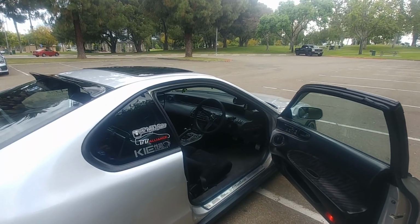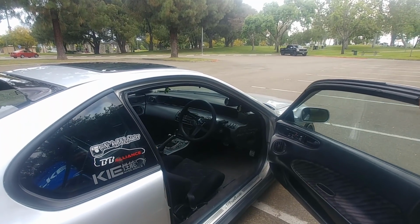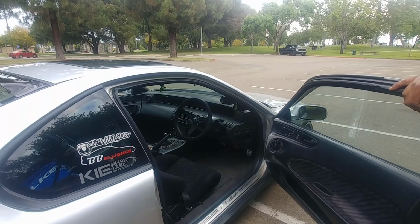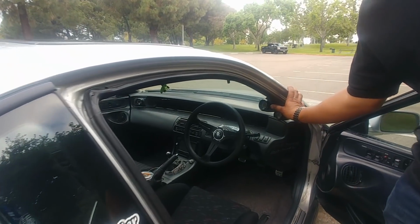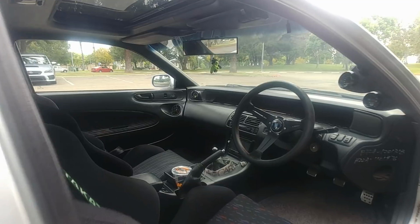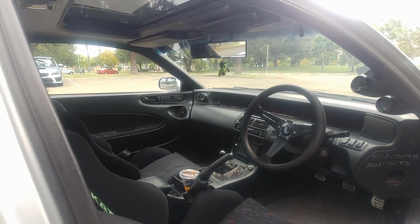All right. So tell us, what kind of gauges and what kind of shift boot do you have? A Recaro shift boot to match my seats. As far as my gauges, they're all AEM. Okay. This one right here is my oil pressure. This one's my air fuel ratio. And on the other side, I have a custom tweeter pod made by Ortiz Custom, I think it is. That's to monitor my water temp.